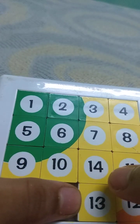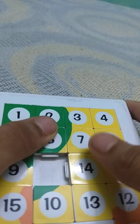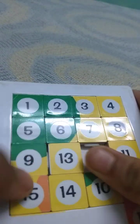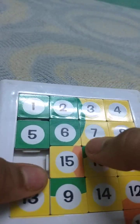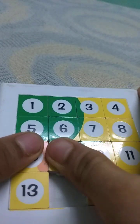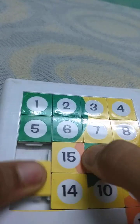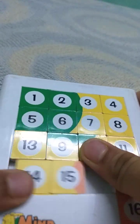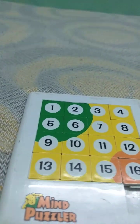Now, you need to take 14 over here. So, we need to solve this, like this, like this, like this. And now, we'll take 10 up and 15 over here. Okay. Yep, like this, and then solved. Now these are all the cases of how to solve this big boy.